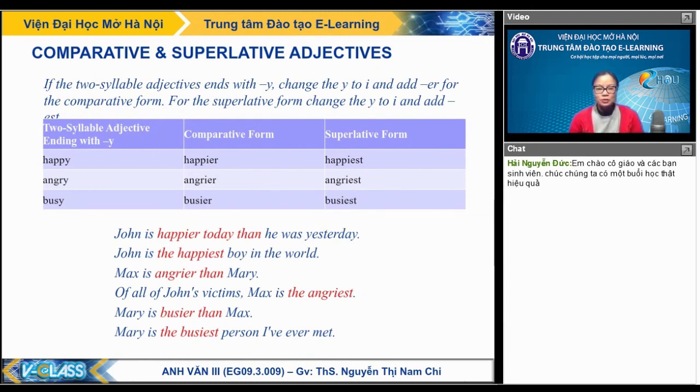If the two-syllable adjective ends with Y, change the Y to I and add ER for the comparative form. For the superlative form, change the Y to I and add EST. For example, happy, happier, happiest. Angry, angrier, angriest. Busy, busier, busiest.